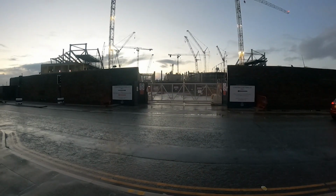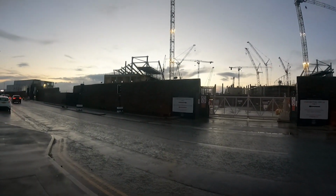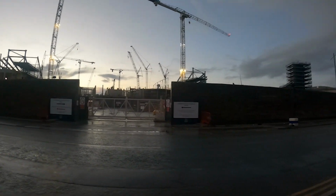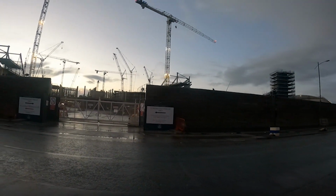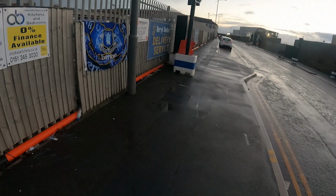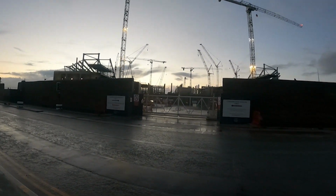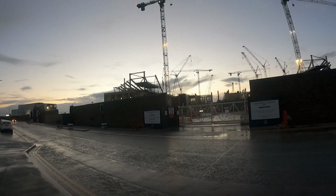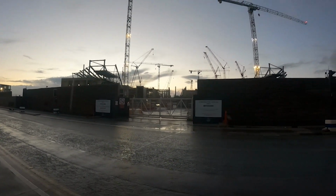Today we are back at the Bramley Moore dock site to give you our weekly update on what's been going on this week with the new Everton Stadium build. We have just been up in the air with the drone having a quick look. Unfortunately the footage was cut short because it started raining, so we've had to get the drone down. We will post the footage we did get.